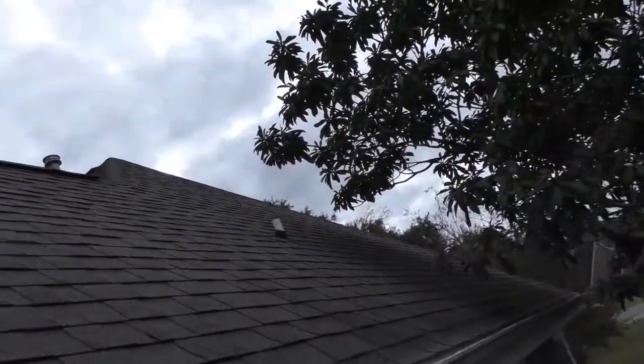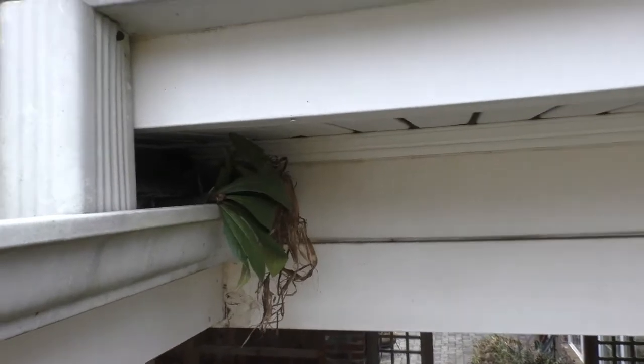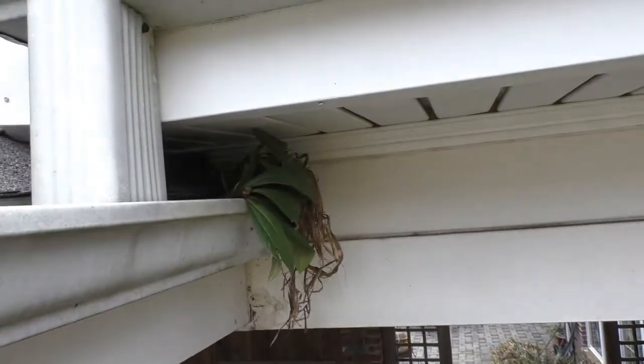Whoop. There's the culprit. All right. There's a squirrel right there. Now we'll see what's actually in there. Please be no babies.